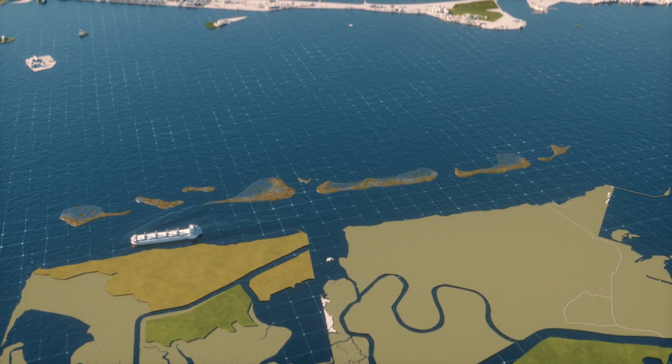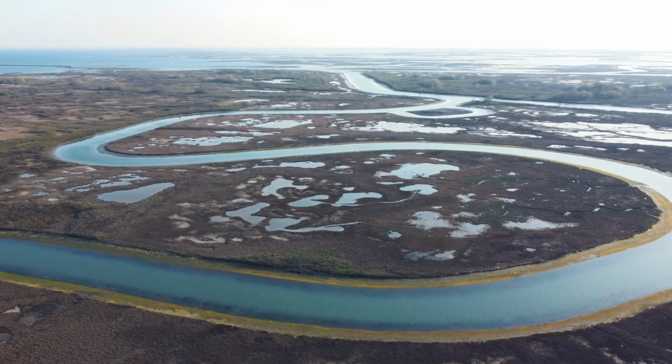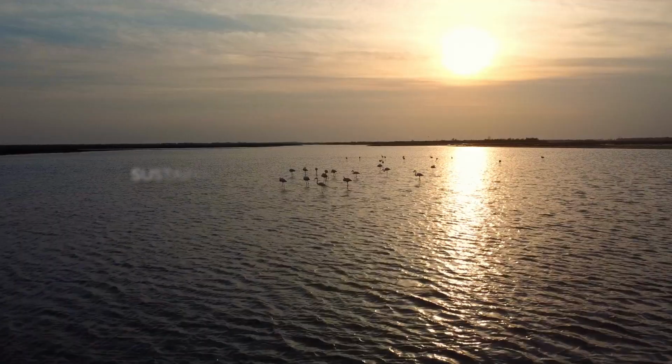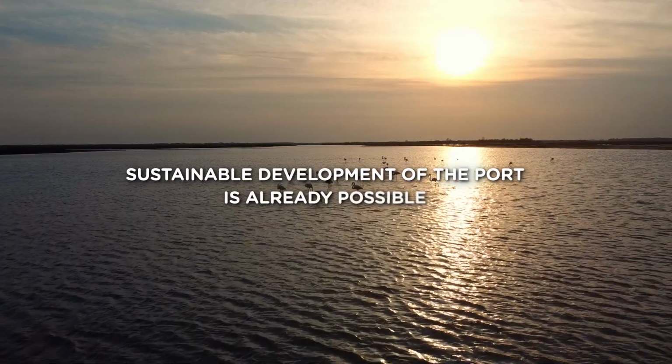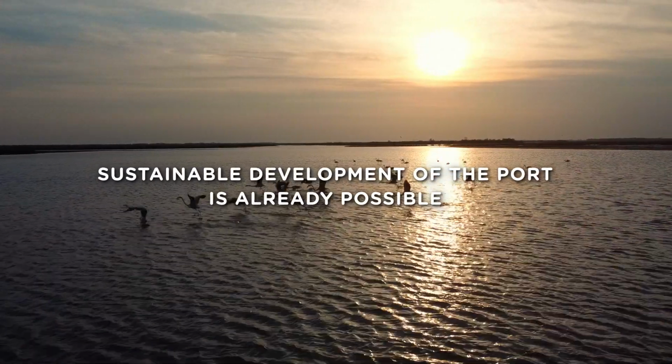Thanks to the Green Deal for Venice project, the Port System Authority was able to demonstrate that sustainable development of the port is already possible, balancing the development of economic activities and the protection of the lagoon.